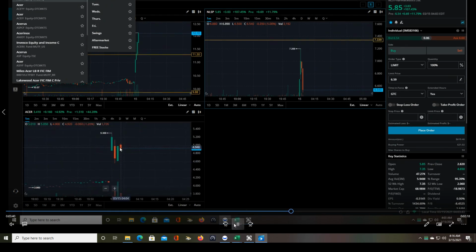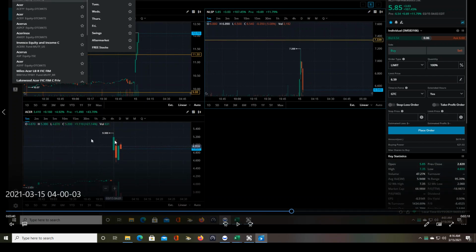And you can see what happened. This has got to be the 4 a.m. candle right here. So if you count this as point A, this is B, and then here's C. So the ideal entry is for the break of this candle, which you can see already happened.